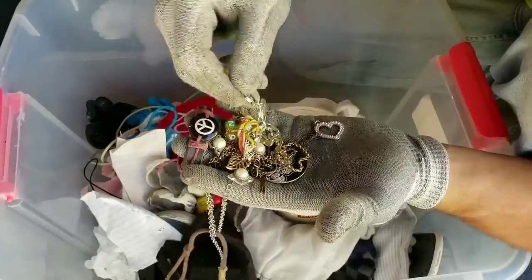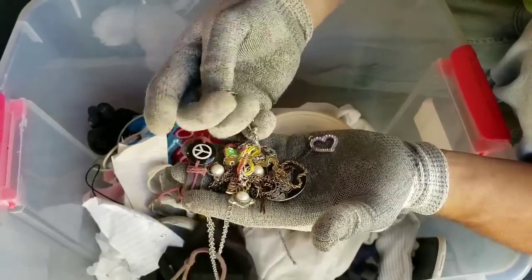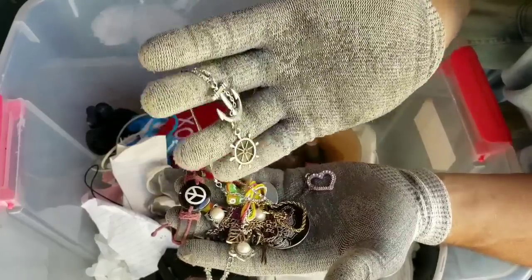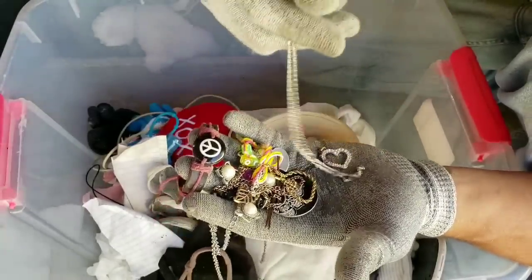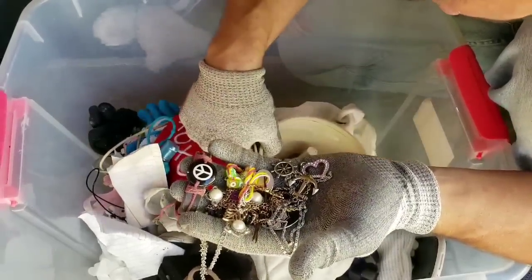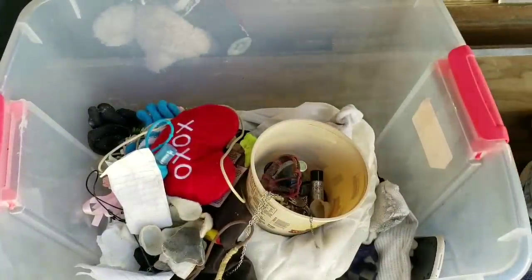Oh, look at this. How cool is that? The sailing and the anchor charm right there. That's cool. I love that. My bedroom is all nautical themed. That's really cool. And is it 925? I don't see it anywhere. It doesn't really look like it, but it could be. If I find anything else cool in here, I'll let you see it afterwards.